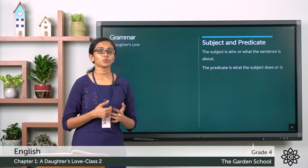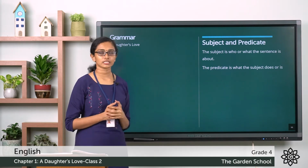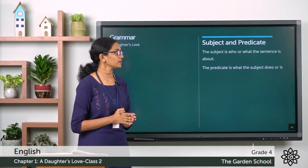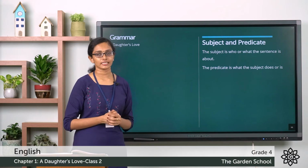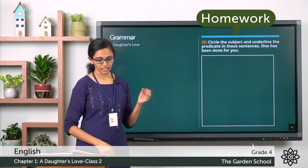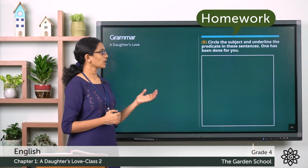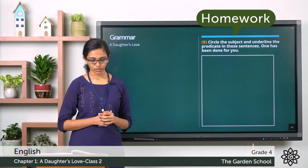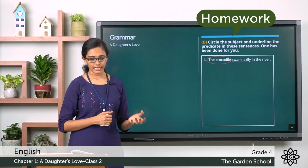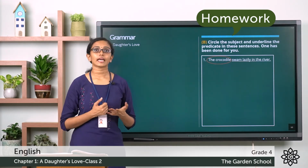Let's see that once again. Subject and predicate. What do you mean by subject? Subject is who or what the sentence is about. And predicate means what the subject is doing or what the subject is. So here in this section, there is an exercise. It reads, circle the subject and underline the predicate in these sentences. One has been done for you. So the first sentence given here, the crocodile swam lazily in the river. So what is this sentence about?